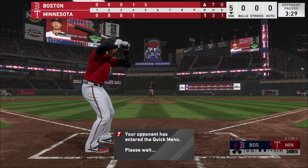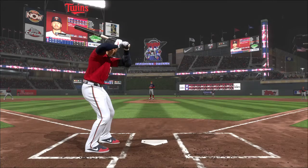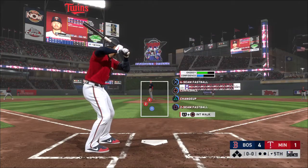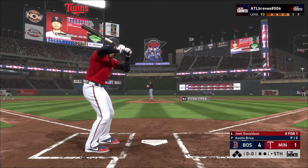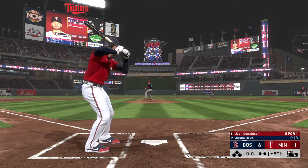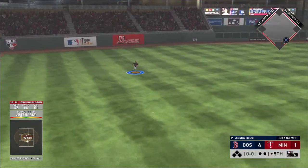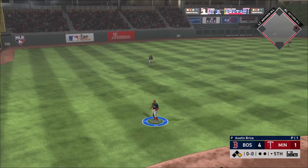Leading off the inning, Josh Donaldson, as they'll look to get something going here and even this game up. Austin Bryce, the 6'4" right-hander, comes in out of the bullpen to do the pitching. Here's the first pitch to him. Hit on the ground toward the left. And that's a base hit. So a little first pitch swing in there as he's on to kick off the inning.